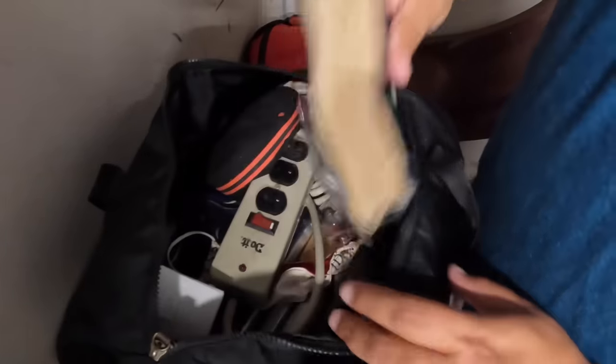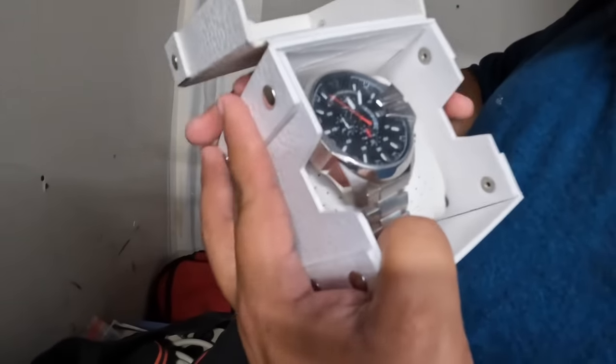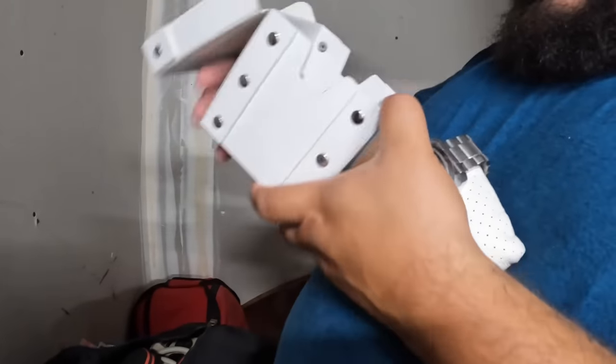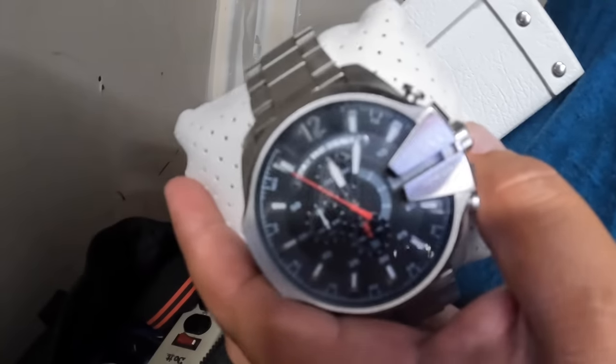Okay, this one feels a little different. This one's gonna be something different. Is that a Bible? A hair thing. Another hair thing. Random stuff. Diesel. Ooh. Oh, what is that? Wow. What else is in there? Is that it? Yeah. I wonder how much this thing cost. A diesel watch. That's a nice watch, huh? And it got the box to it.